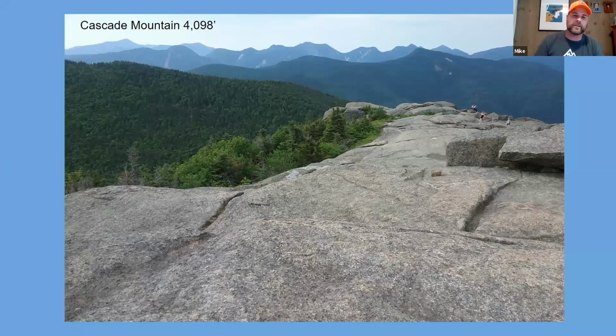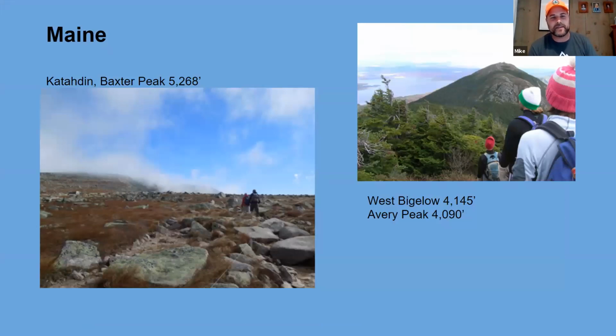All right, so back to New England. We said there are 14 4,000 footers in Maine, and the tallest of which is Baxter Peak, Katahdin, 5,268 feet in Baxter State Park. Other ones of note, and this is just my opinion, would be the Bigelow Range. I really think that those are beautiful mountains. That's this picture right here. It's West Bigelow and Avery Peak. You've got Flagstaff Lake, which is off in the background. It's a really, really pretty spot.